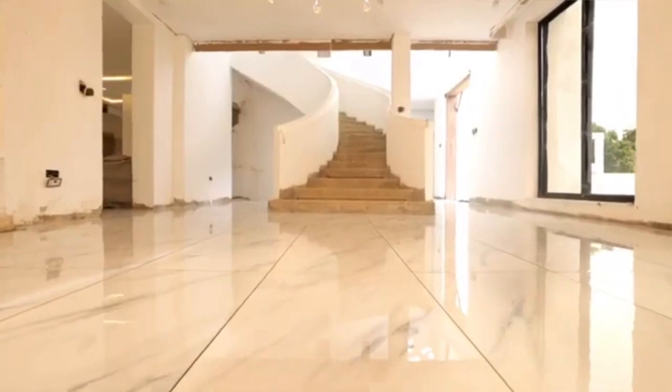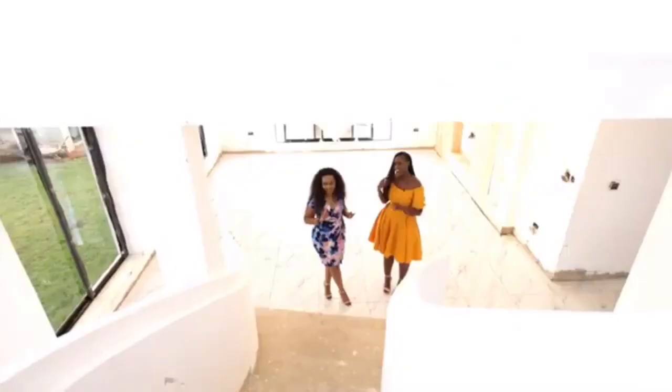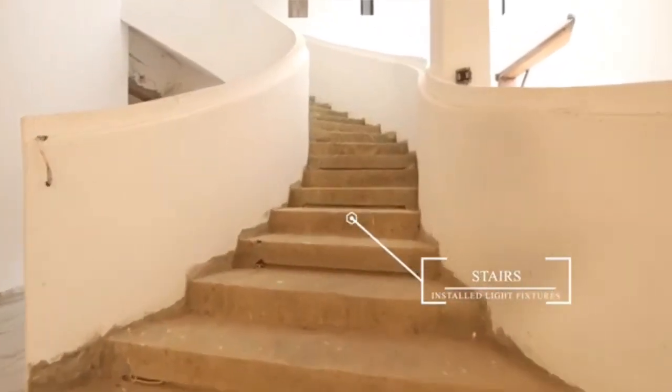Yeah, okay, I want to see if you can get it. What is it? What is the it? Lights at the bottom of the stairs. I got it. Yes, you did. 10 points and 100 more to me.